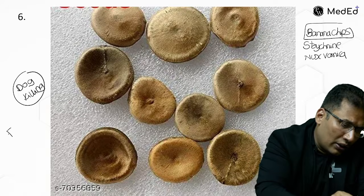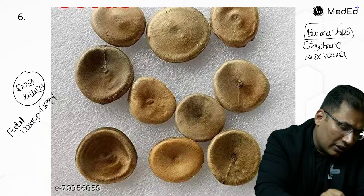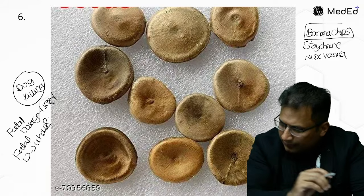Fatal dose 1 seed. Fatal period 12 to 24 hours. याद रखना पड़ेगा. 1 crushed seed. ठीक है? Good.